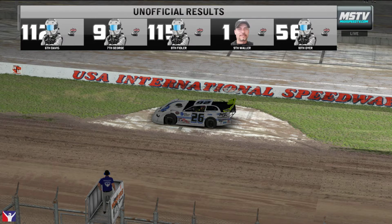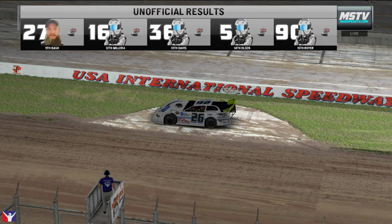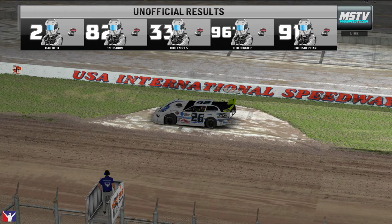6th place goes to Adam Davis. 7th place, Jason George. 8th place, John Fiddler. 9th place, Danny Weller Jr. 10th place, Brad Dyer. 11th place goes to J.R. Bash. 12th place, Chad Miller. 13th, Nate Davis. 14th place, Cody Olson. And 15th place, Trevor Royer. 16th place goes to Kyle Beck. 17th, Ken Short. 18th, Angel Ingles. 19th, Kevin Forcier. And 20th goes to Michael Sheridan.